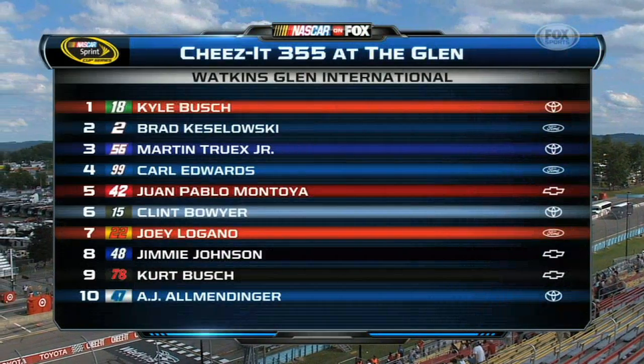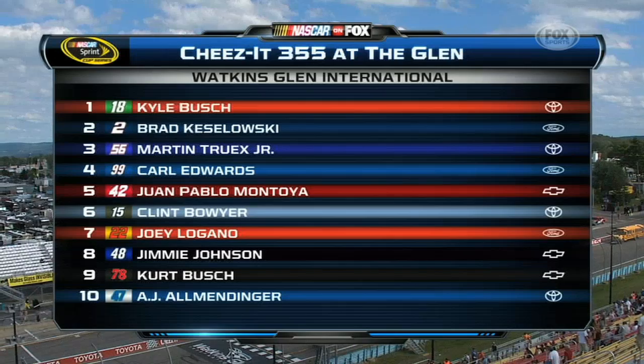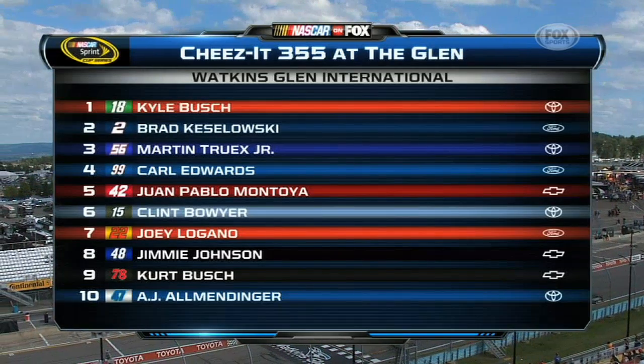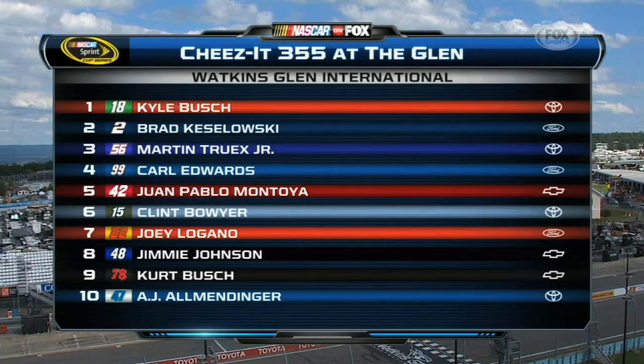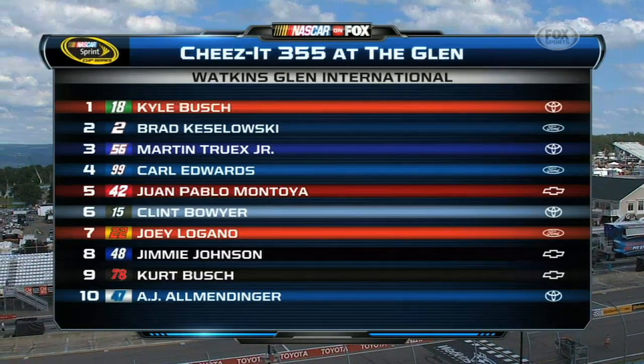Let's take a look at the finishing order. It's Kyle Busch first, Brad Keselowski second. Your last road course winner, Truex Jr., is third, Carl Edwards fourth, Juan Pablo Montoya in fifth. I have to give a shout out to Brad Daugherty and his team. AJ Allmendinger in 10th. What a run by that team. Good job, Brad Daugherty. Great recovery, too. Great run by Kurt Busch as well, as he finished in the 9th position.